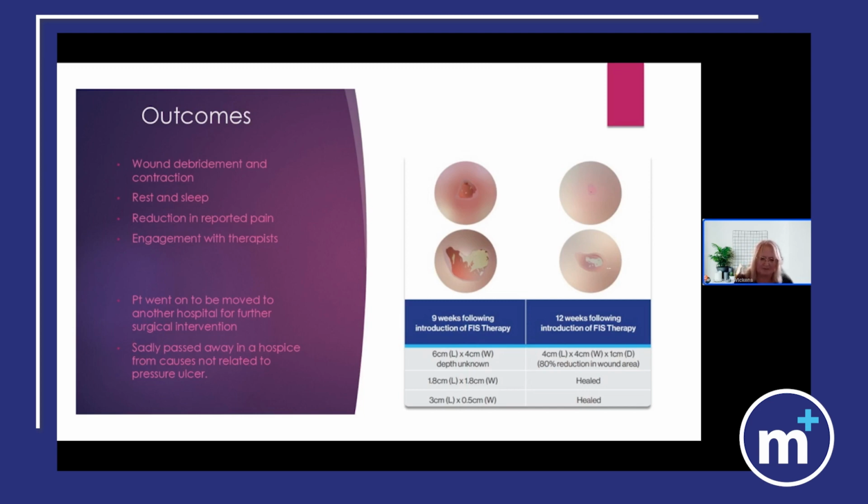So this gentleman went on to be moved to another hospital for further surgical intervention, and very sadly he passed away in a hospice sometime later. But we followed up his therapy as he went around to ensure that he still had access to the right equipment to keep him comfortable. And his wounds were doing incredibly well. They were healed or almost healed, all of them, at the time that he sadly passed away.